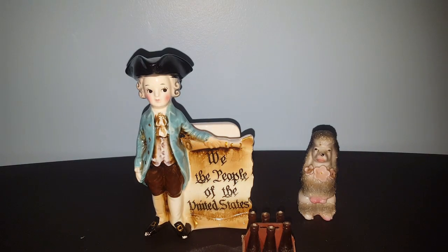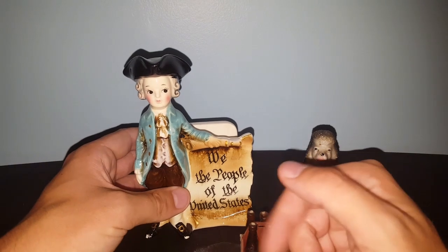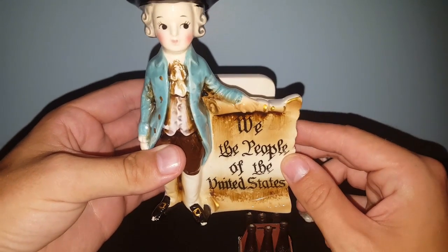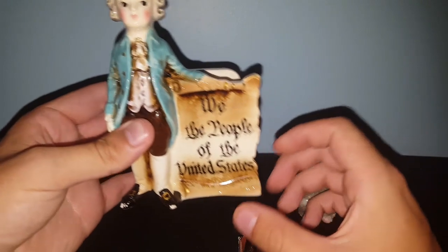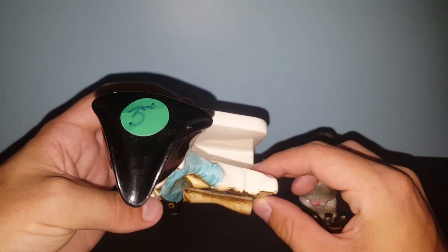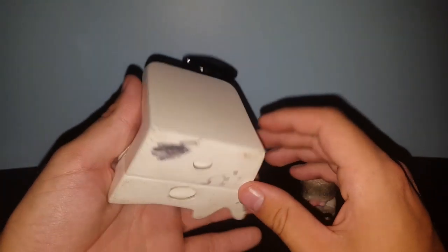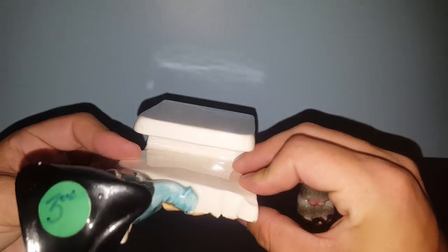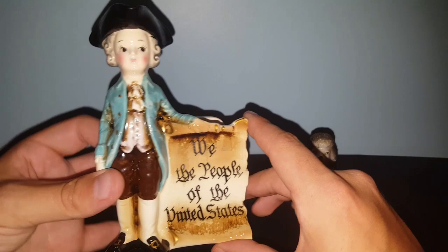This next group of items, I paid $5 in total for all of these. I thought of Nesting Haven immediately when I saw this. It says, "We the people of the United States." It's a little colonial boy dressed as if he looks maybe Paul Revere kind of a thing. It was $3. No cracks or chips. At first I thought maybe it was a napkin holder, but I think this is probably more for letters. I'm going to keep this and display this for 4th of July.